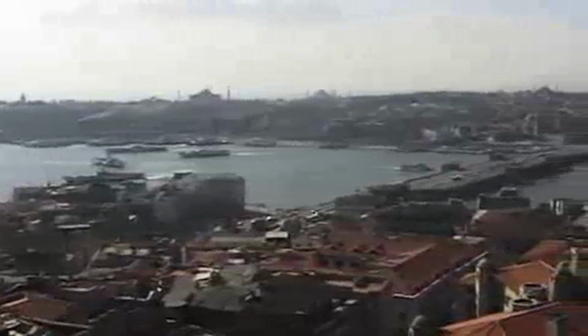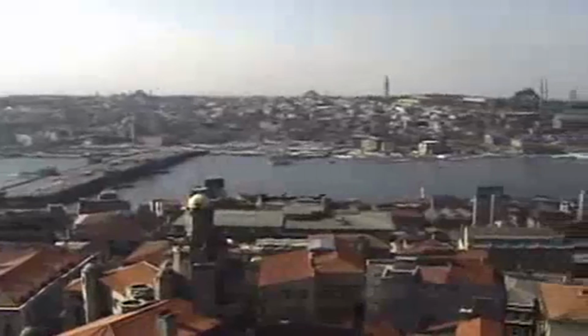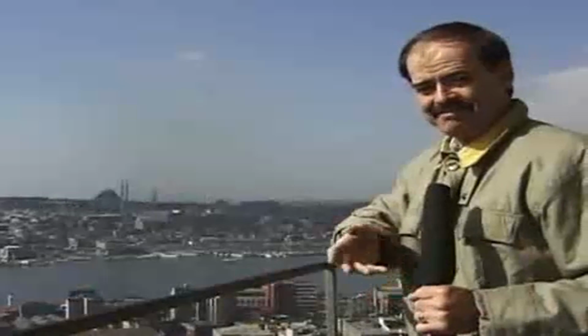Now, if you have time towards the beginning of your visit to Istanbul, this would be a good starting point for you. Or even if you're waiting till the end of your visit, as we're doing now, it helps to tie everything together that you've been seeing on the ground.